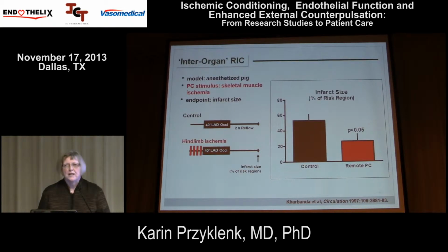But of course, the field really took off with evidence provided by Birnbaum and by Tarbanda and colleagues shown in this slide. Again, interorgan preconditioning, but in this case, as a preconditioning stimulus, applying skeletal muscle ischemia simply by inflating a blood pressure cuff on the leg of a pig. So in anesthetized pigs, again, all animals underwent 40 minutes of left anterior descending coronary artery occlusion. Animals were randomized to receive either 4 5-minute episodes of hind limb ischemia applied by a simple blood pressure cuff or a matched control period. And again, infarct size significantly reduced in the remote conditioned group versus control.